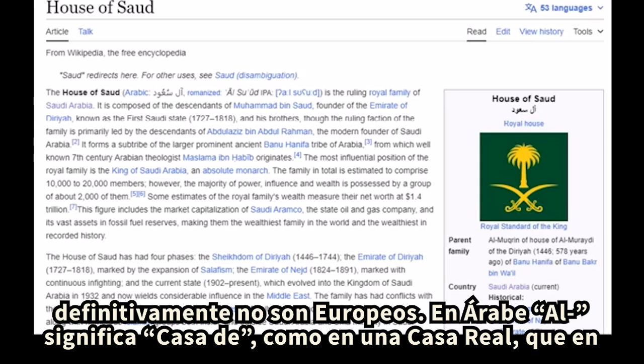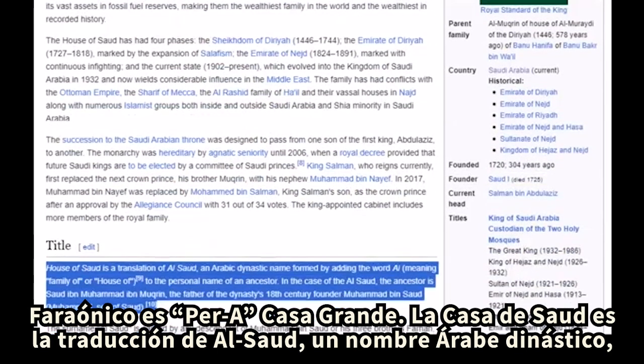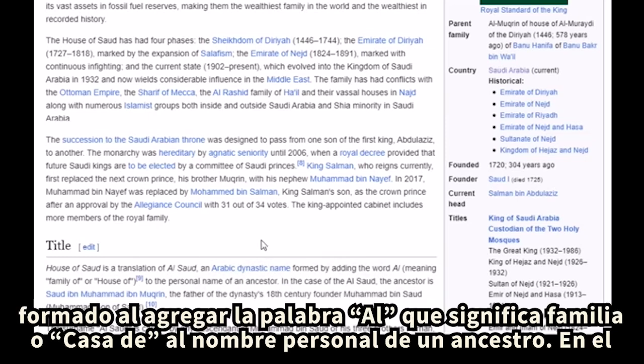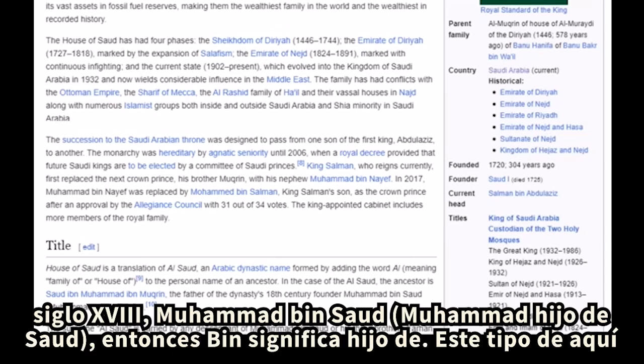In Arabic, Al means house of, as in a royal house, which in Pharaonic is the Per, Per-A. It says, house of Saud is a translation of Al-Saud, an Arabic dynastic name formed by adding the word Al, meaning family or house of, to the personal name of an ancestor. In the case of Al-Saud, the ancestor is Saud ibn Muhammad bin Mukrin, the father of the dynasty's 18th century founder Muhammad bin Saud, the son of Saud. So bin means the son of.